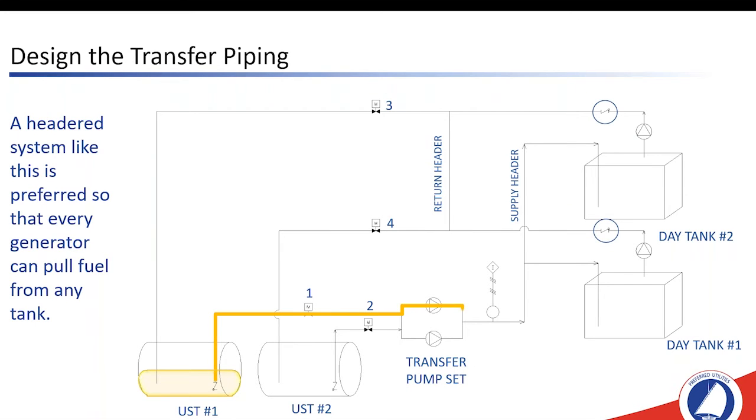If we have multiple main storage tanks, the tanks are going to be piped in parallel so that either pump can pull from either main tank. Tank select valves are used to line up the tank we want to draw from. Day tanks will be piped in parallel as well. The day tanks will have an overflow line back to the main storage tank. In the case of underground storage tanks, the return lines can use gravity return. With above ground storage tanks, return pumps are used to push the fuel from the day tanks back to the main storage tanks. Tank select valves in the return line will ensure returned fuel goes back to the same tank we're drawing from.